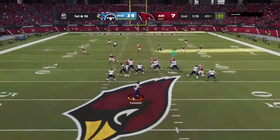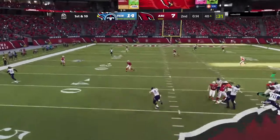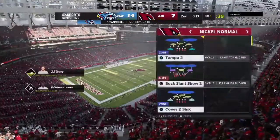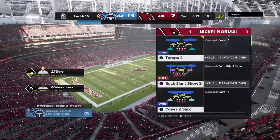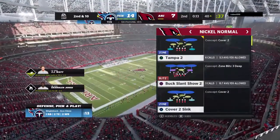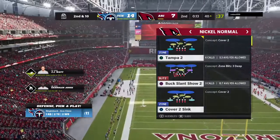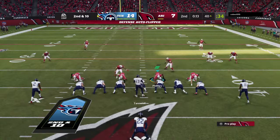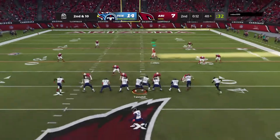Tannehill with a play fake to Henry. He'll throw instead. And that will be incomplete with the clock down now to 13 seconds. Quarterbacks work all the time on manipulating the defense with their eyes and their head movement. In this case, he just stared the receiver down. That allowed for excellent coverage, able to knock that one away.